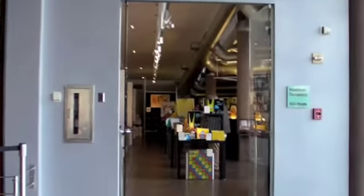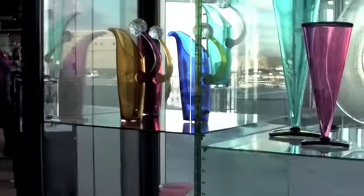A trip to the museum is incomplete without a visit to the museum store, which features products created by the resident team of glass artists.